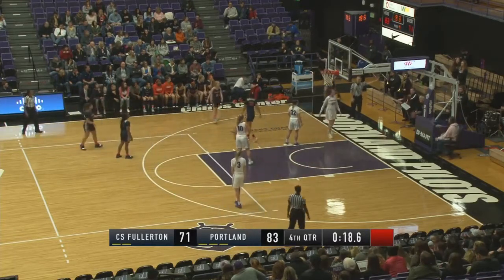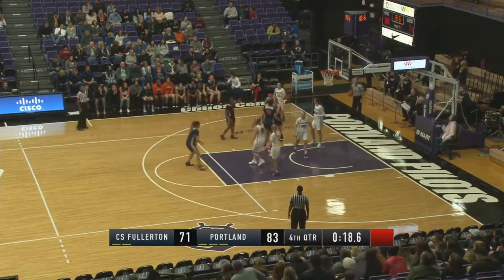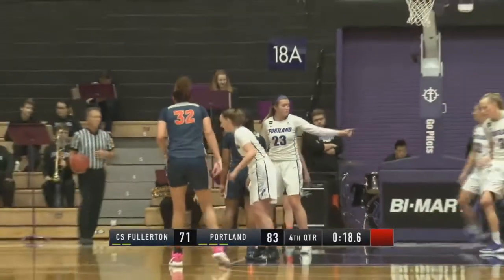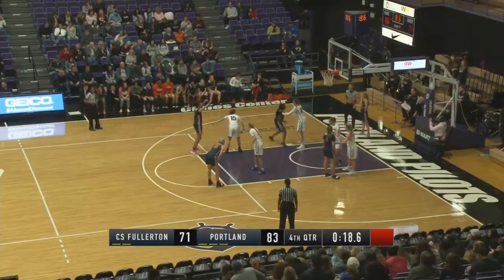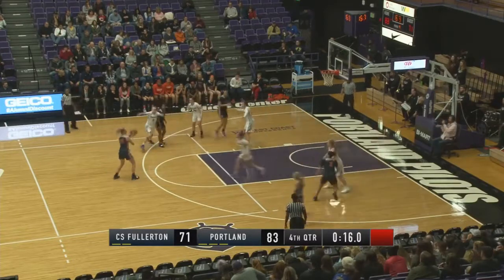Well, out of bounds, it'll stay with Fullerton. Portland will stay here at home. They'll take on Utah State November 28th and a crosstown meeting against Portland State December 1st. And four straight at home before they open up conference play.